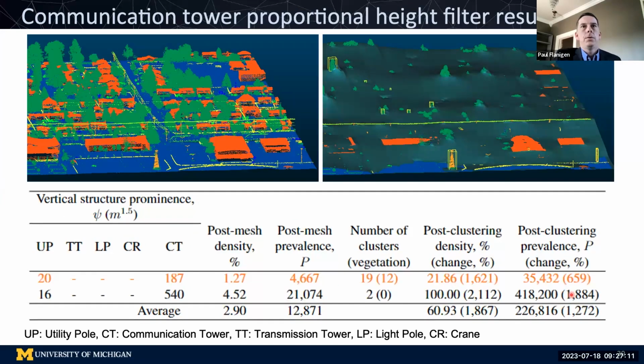So with another tile, which doesn't have towers which are quite as prominent, you can see this is what we start with. Afterwards, the boxes which go through the proportional height filter, not all of them are towers, some of them are trees, but the significant, prominent towers do pass through. You can see that we decrease the prevalence from about 4,600 to over 35,000, which is a significant decrease.